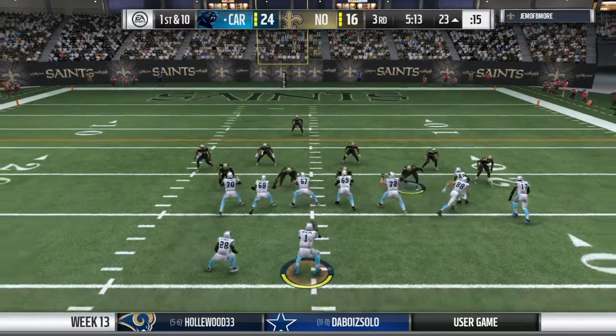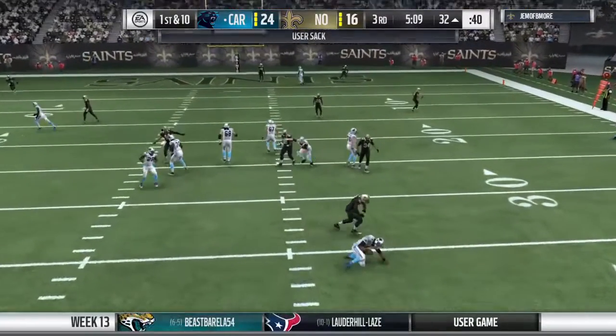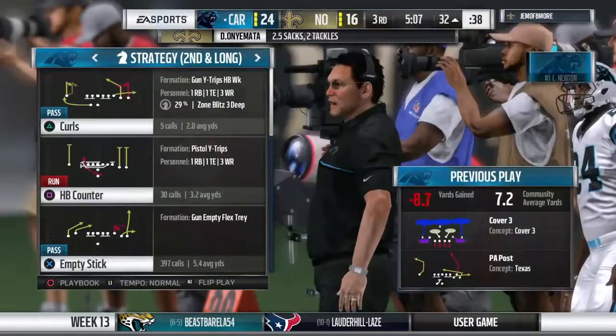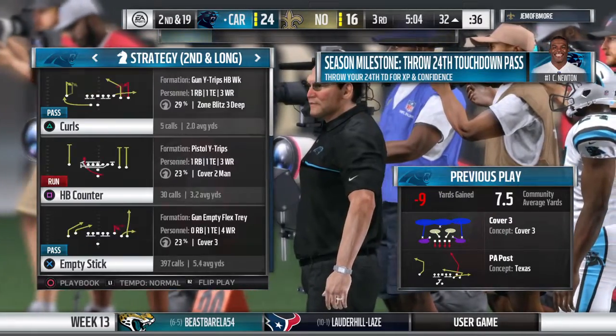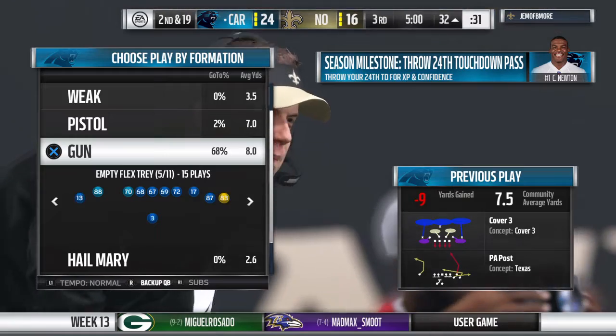You can only cover for so long. So maybe they want to go to a zone blitz scheme. And no escaping this time as he'll go down. They got him for a sack. That one will set him back nearly 10 yards here on first down on the sack.